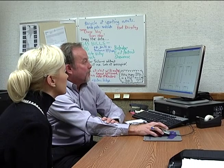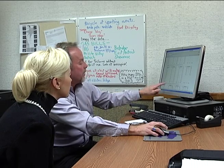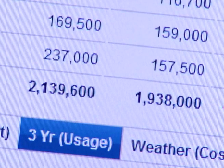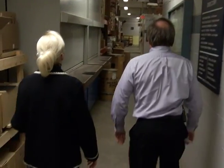Okay. And down at the bottom you can see the total usage in kilowatt hours was 2,139,600. And then last year it was 1,938,000, so it went down. There were energy saving measures that were implemented, mostly in lighting, and we changed almost all the lighting in the school. All right, let me lead the way back here.